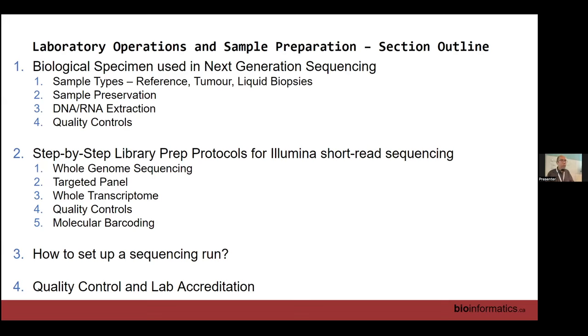And lastly, I'll spend a few slides on lab qualification and accreditation. We're really talking about clinical tests here, so I'll give some context on how we see next-gen sequencing moving into clinical application.